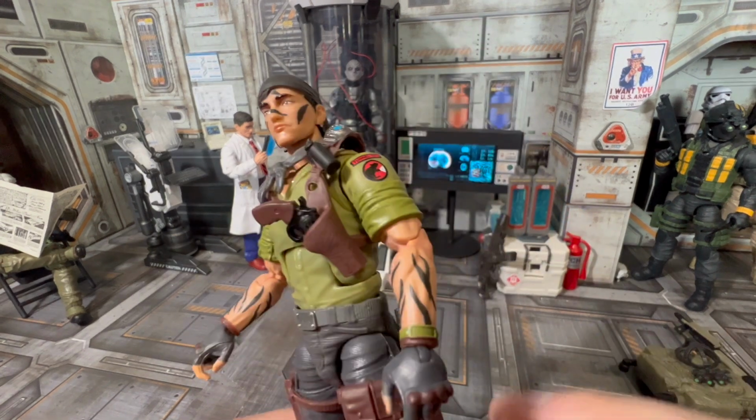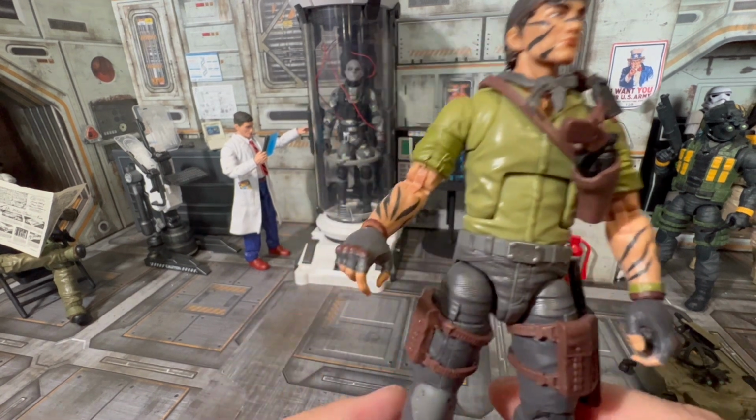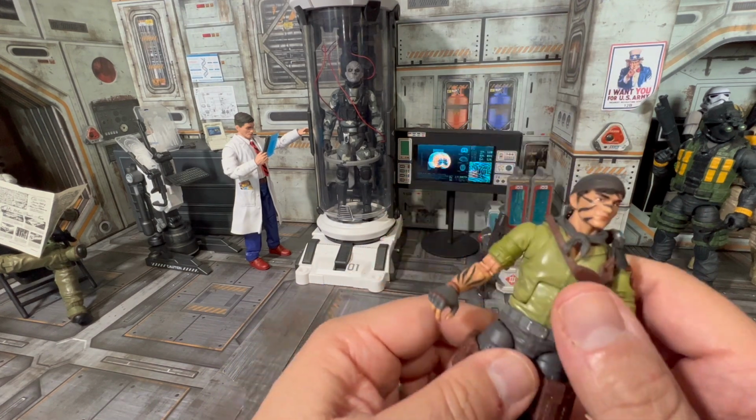Yep. Got some tattoos there. Maybe got a watch or a Fitbit there. You do a lot of walking as a soldier. A lot of running. And a lot of hurry up and wait.